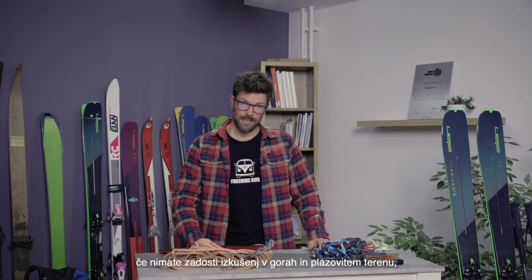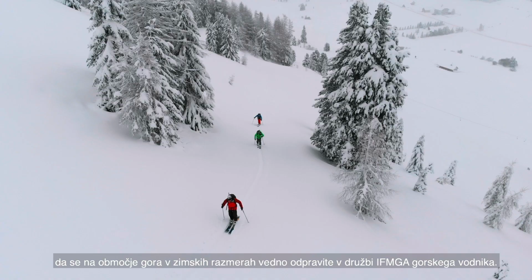Remember, unless you have extensive experience in the mountains and avalanche terrain, we highly recommend to always travel through the backcountry with an IFMGA guide.